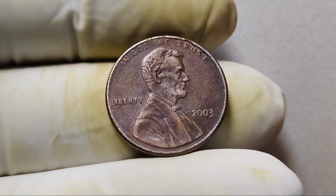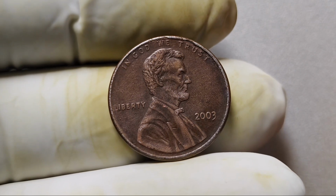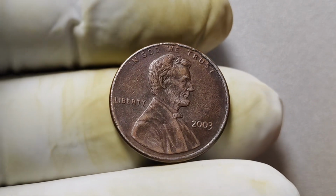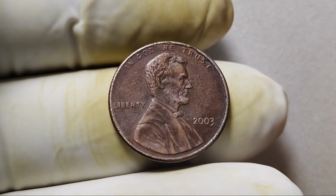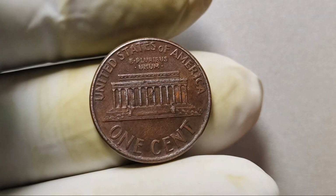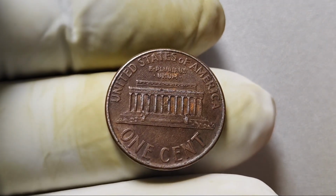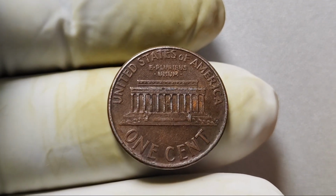So, to sum it all up, the 2003 no mint mark penny is one of those rare, once-in-a-lifetime finds in the world of coin collecting. It's a small coin with a big story and a huge price tag, up to $3.4 million if you find the right one in the right condition. And who knows? Maybe you'll be the lucky person to find one, just like I thought I'd found my big score that time with my 1970 penny.